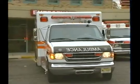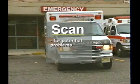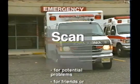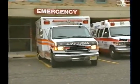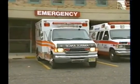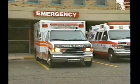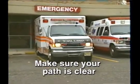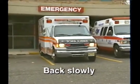As you back into an emergency department unloading area, scan for potential problems. Be on the lookout for family members or friends of patients who are probably only concentrating on the condition of their loved one and may not even think about the position of your vehicle. Also keep an eye out for hospital personnel entering and exiting the facility, especially during shift changes. You must be 100% sure that your path is clear, and as always, back slowly.